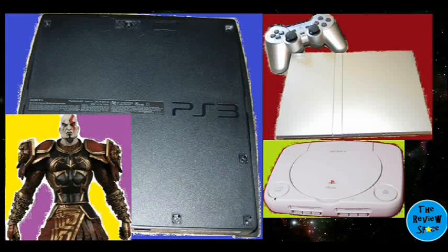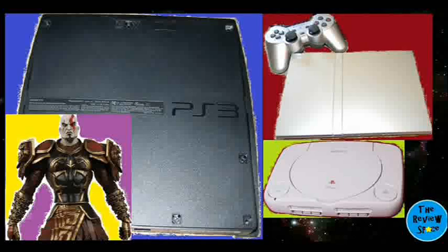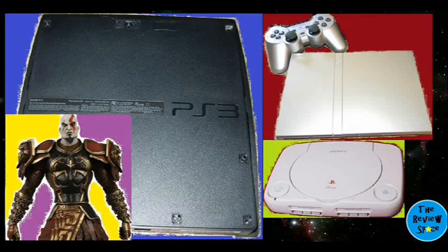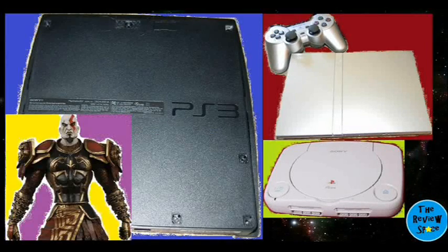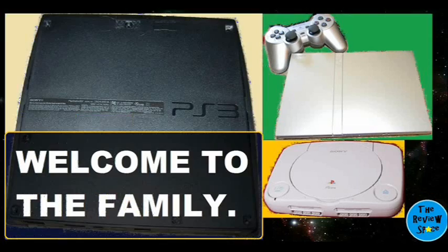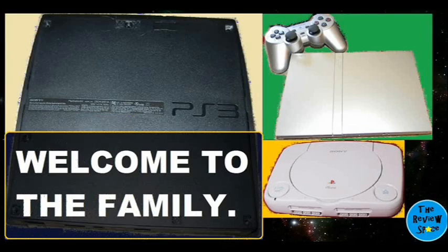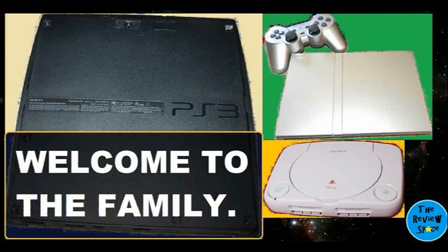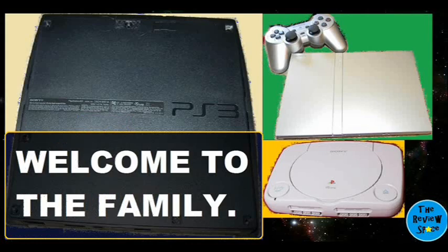That's pretty cool. I like the sound of that. This whole thing where they have different gigs, though, honestly, do you need a 500 gig PS3? Really? I had a 250 model for the Slim, and it had plenty of space. I had various saved games on there. I guess I can understand if you just download everything, have a lot of downloaded games and saved files, and you don't want to delete anything.